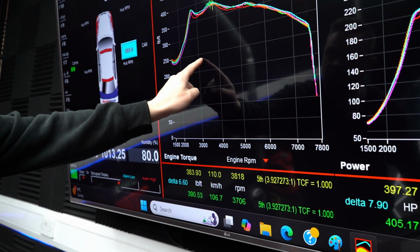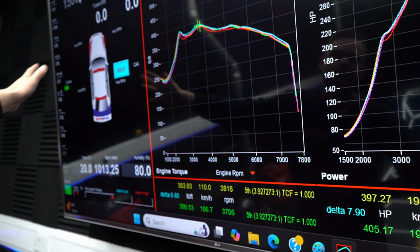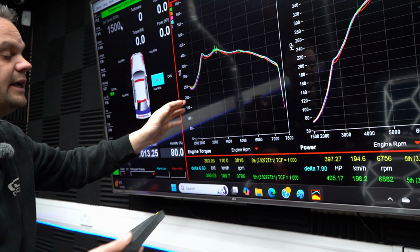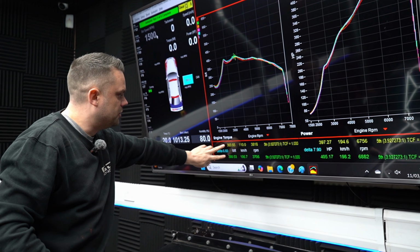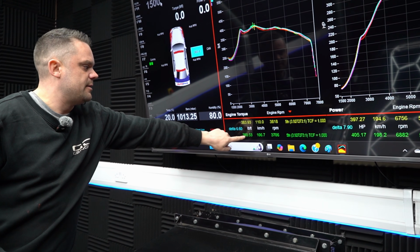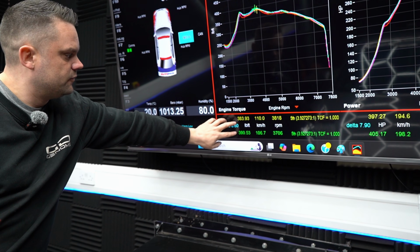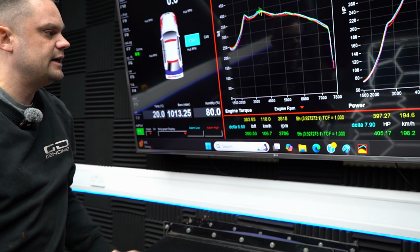So you can see something like this on this screen, and then when you open it in the large screen where it's showing you the whole run individually, it evens it out. But what I'm most intrigued about here is that yet again we've seen somewhere between 6-7 foot-pounds of torque difference.